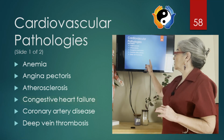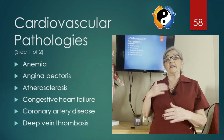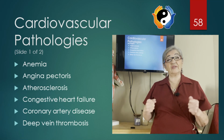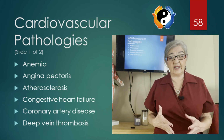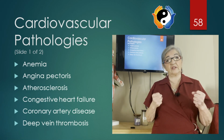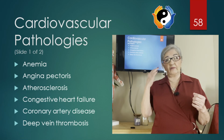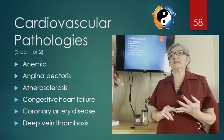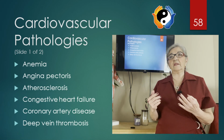So the next one is congestive heart failure, and that's the heart's inability to pump blood through your whole body system. Their heart is weak. And I'll remind you guys again, the heart is a muscle, just like your biceps, your triceps, your rectus abdominis. You want to work it out. This is where cardio exercise is important to get your heart pumping, to get it to be strong for when you need it, so it can pump blood throughout your system. Congestive heart failure is a syndrome associated with all other diseases too, like high blood pressure, diabetes.